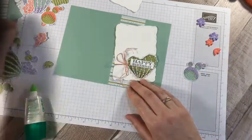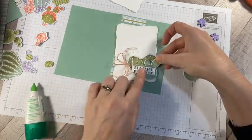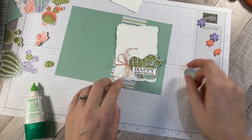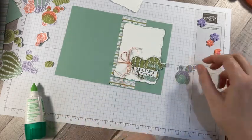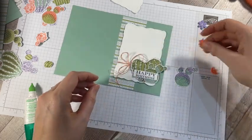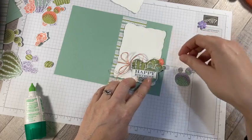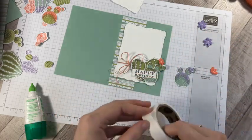Oh, I don't think I want that on there. Maybe green's better actually. What do we think? Green, purple, green, purple. Not sure. Don't know if I want the coral. Oh, it's tricky, isn't it? Tricky decisions.